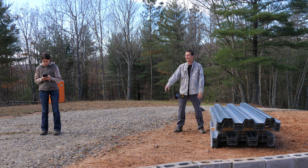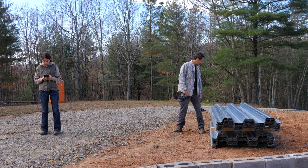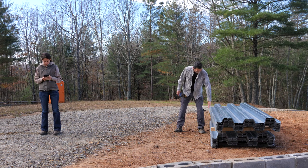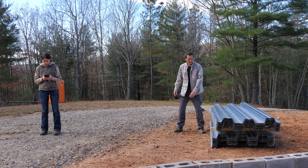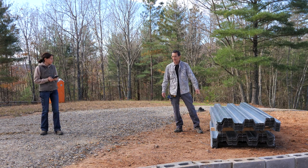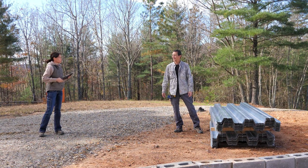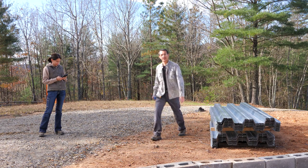Deck pans here, and the I-beams are over here, so we got some work to do. It's not too heavy, but it's definitely a two-person job to move that. We're gonna see how heavy the beams actually are and whether we need the tractor or not, so let's get to work.